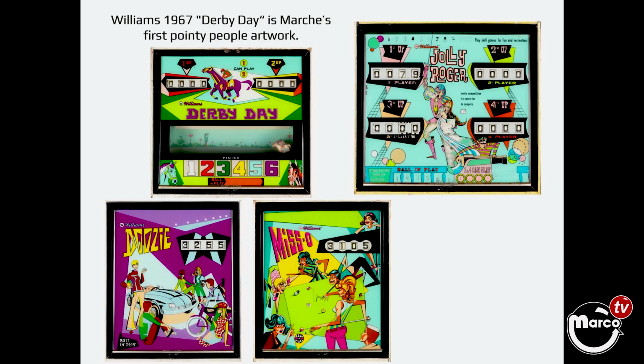Misso was originally supposed to be Miss Q, like Miss Q's the guy who's breaking his cue stick. But in French, Q means butt or ass. It's slang for ass. And so Christian Marche was like, oh, I can't do that. And so he changed it to O, but he had to go and tell him why. He said, well, that means Miss Butt. You don't want that on your pinball machine. So they all laughed and went, okay, Frenchie. And they changed it to Misso.